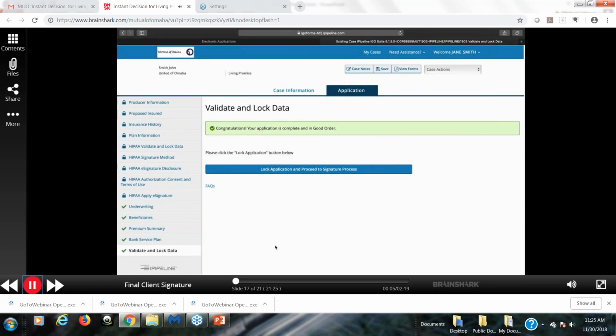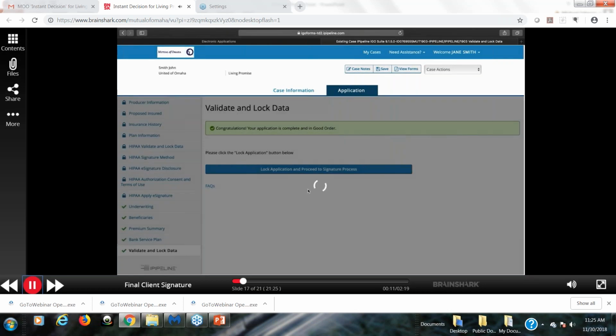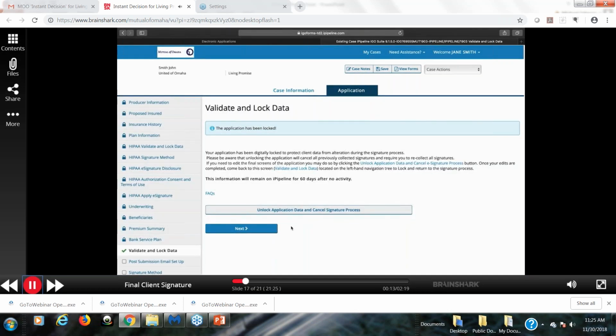Once all banking information has been captured, the client is now ready to sign the application and submit it to Mutual of Omaha. As with the HIPAA authorization section, click the Lock Application and Proceed to Signature Process button. Once you receive confirmation the app has been locked, click Next.